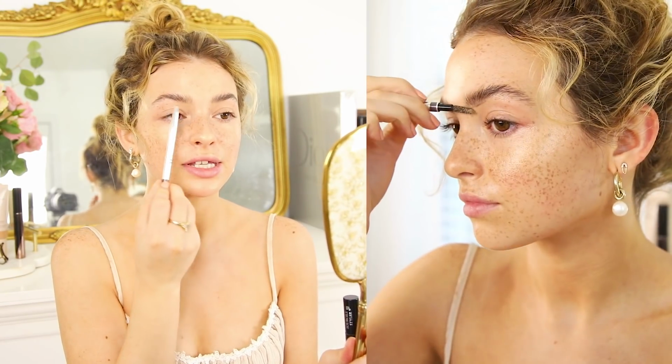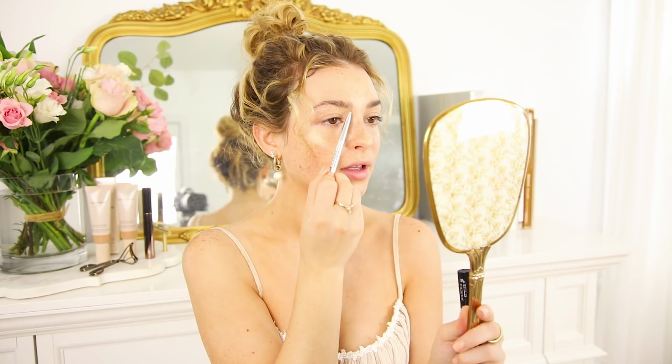And basically what I do is I just make one thin line underneath, following the natural shape of my brow. I don't go under. I just go with the natural where the hairs start. And then I just blend it with the spoolie brush going up. Last thing to finish off the face look before we get on to eyes is a cream blush.